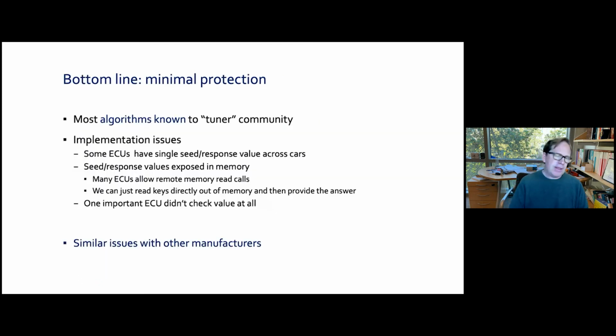So it turns out that there's this whole community of people who like to tune their cars to basically make them faster or have more horsepower at the expense of violating EPA guidelines as well as their warranty, who have figured out most of these things. And these were not carefully managed. So in some cases, there was the same value seed response across all the cars. You didn't even need to know the secret algorithm. You just record the value. In some cases, you can just read them out of memory. In some cases, they don't even check. And this was, again, not unique to GM. This has been true across the entire industry.